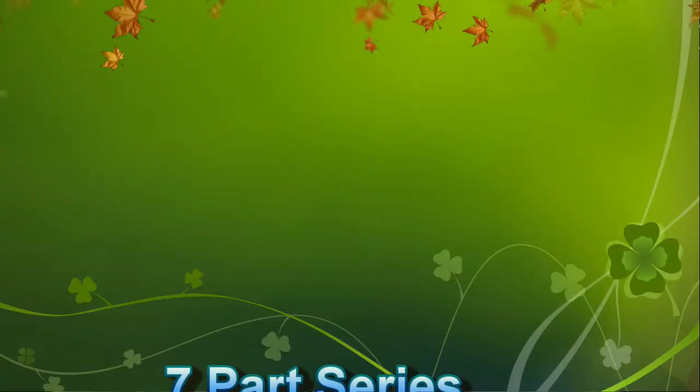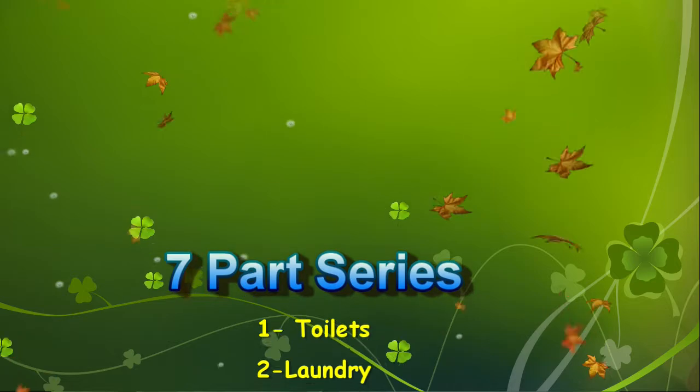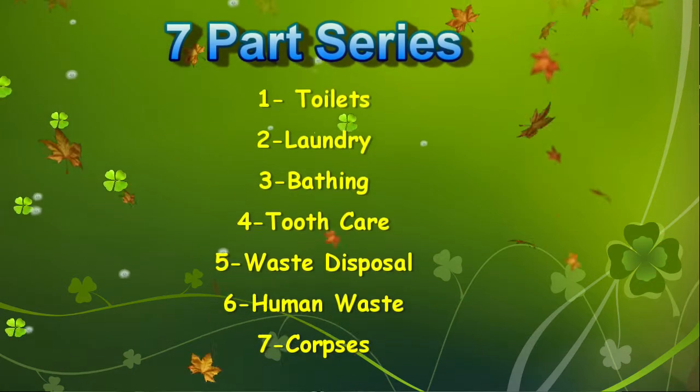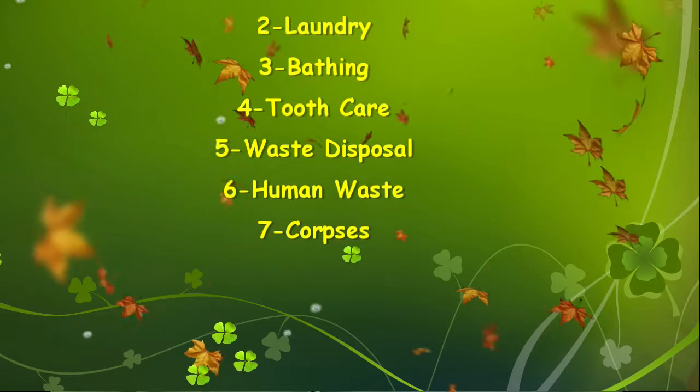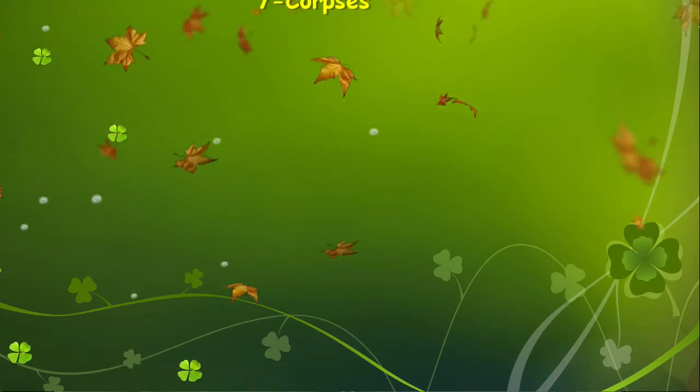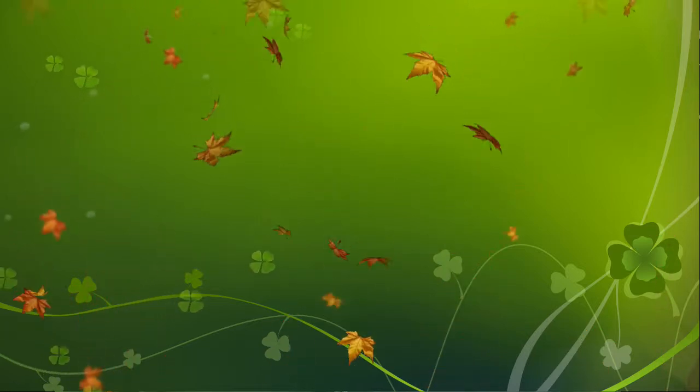So let's get to what we're here for, which is we're going to start a series. It's going to be a 7-part series, and it's going to cover 7 things that are important during SHTF, during parts of hygiene. The first part is going to be toiletry. The second part's going to be laundry. Third part's going to be bathing. Fourth part will be tooth care. Fifth part will be waste disposal. Sixth part will be human waste. And the last part, we're going to come up with corpses. Is that wonderful or what?